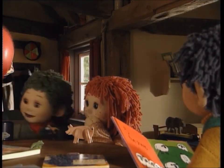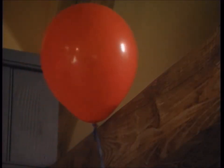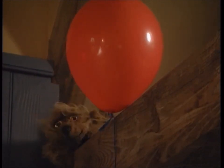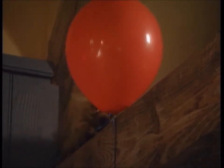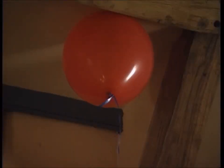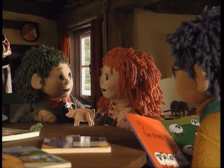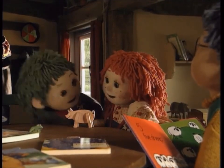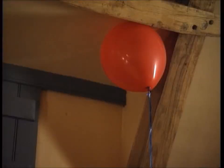Thank you. Tiny, you've let go of Tilly's red balloon. Regarde en haut. Regarde mon ballon rouge. Tiny, look up there. Look at Tilly's red balloon. I'm sorry, Tilly. Don't worry, though. I'll get it down for you.